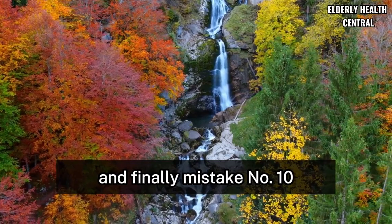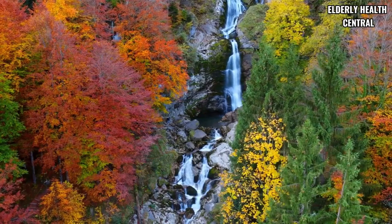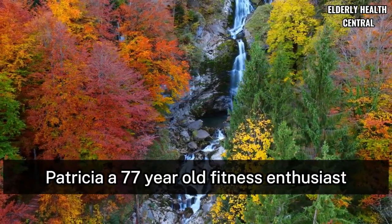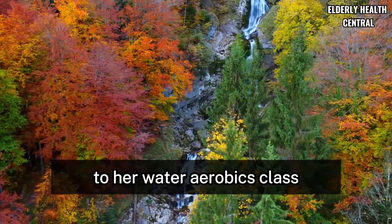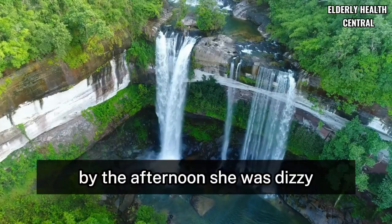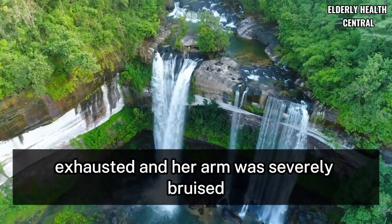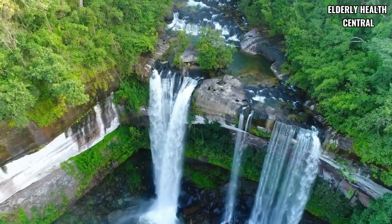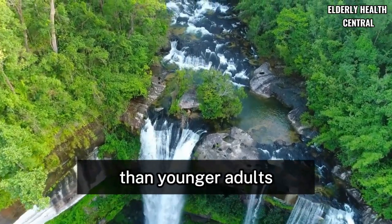And finally, mistake number 10 is rushing back to normal activities too quickly. Patricia, a 77-year-old fitness enthusiast, went straight from her blood draw to her water aerobics class. By the afternoon, she was dizzy, exhausted, and her arm was severely bruised. Seniors need more recovery time after blood draws than younger adults.